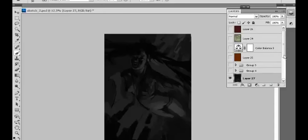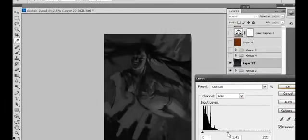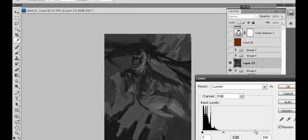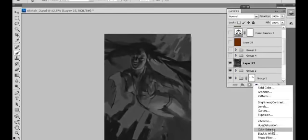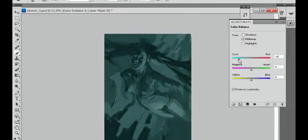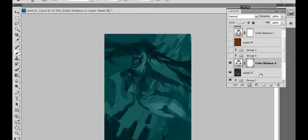After I've made several tests, I decided that I want to go with an overall bluish picture. For that I need to adjust the levels a little bit, so I get rid of the very dark areas. Also the highlights, I need to tone them down. So I've prepared the image for the color balance adjustment. So now when I'm adding cyan and other colors, that will affect even the highlights and the dark areas that I had before.